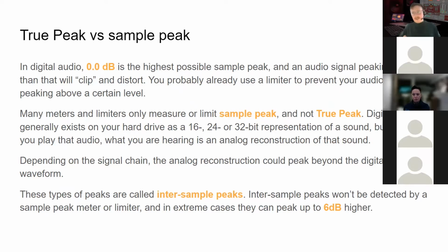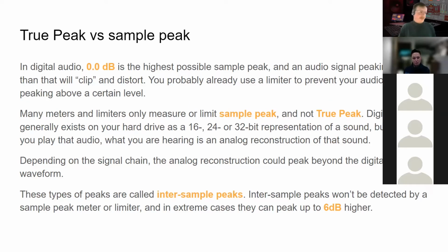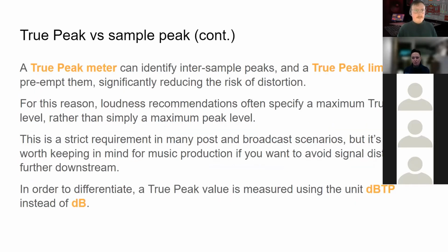So True Peak is a standard that has been developed to preempt those peaks, which could be introduced further downstream, depending on the signal chain. A true peak limiter can identify intersample peaks, preempt them and significantly reduce the risk of something distorting. Whether that's distorting when it gets streamed on Spotify, whether that's distorting when it gets played on a CD, or whether it's distorting in any other situation.